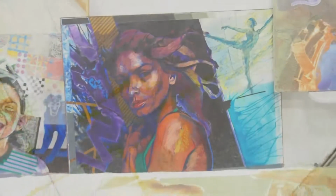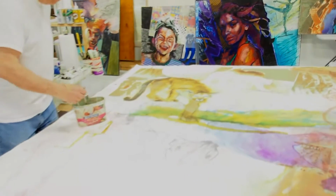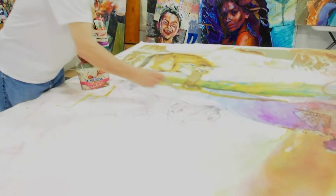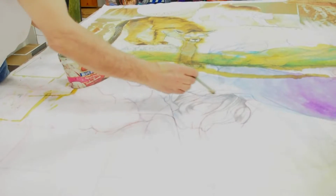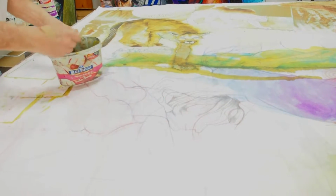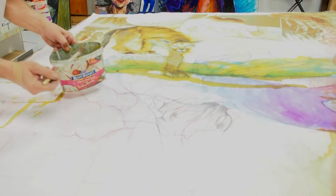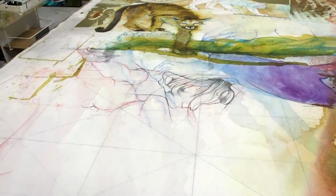I'll talk while I do this. Now, in order to get the washes to move through the form easily, I just paint water over the form. And this surface has been tilted with the jack. The whole platform has been angled so that the water can flow.